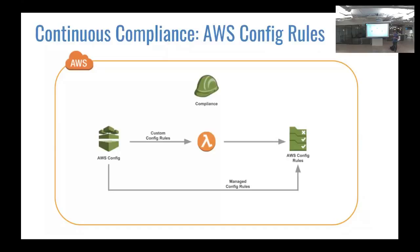Continuous compliance. AWS Config supports both managed config rules as well as custom config rules via Lambda functions, right? They just released a bunch of new managed config rules, which is really sweet, so that we don't have to write our own. But if you have to, then you write your own Lambda functions too.